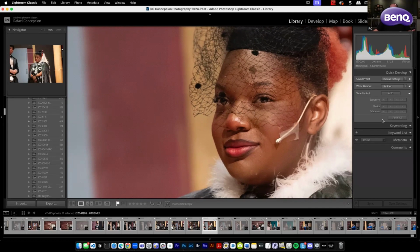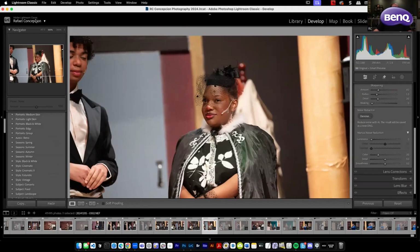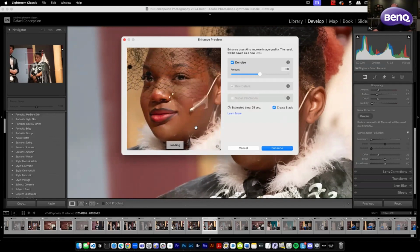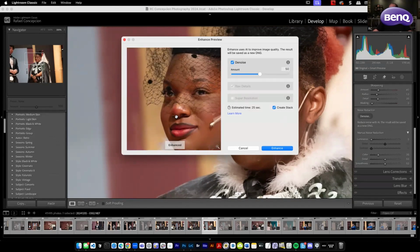But if I want to make it better, I would go into the develop module. Inside of here, I'll go to, let's say 300 so that we can see it. There's our noise. And I'm going to go to denoise. That is a lot better, right? There's before and after, before and after. Now, obviously, I could go full on TikTok filter if I wanted to and pull a lot of that stuff out.